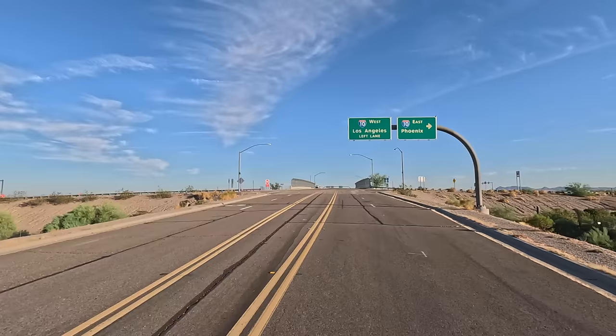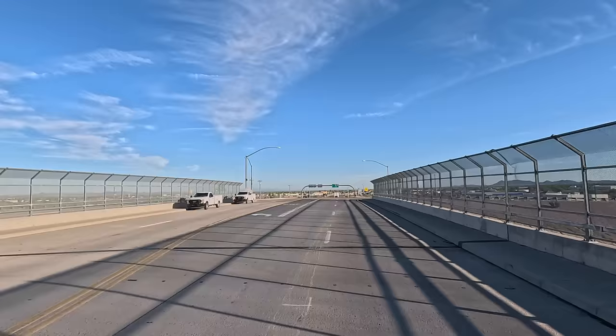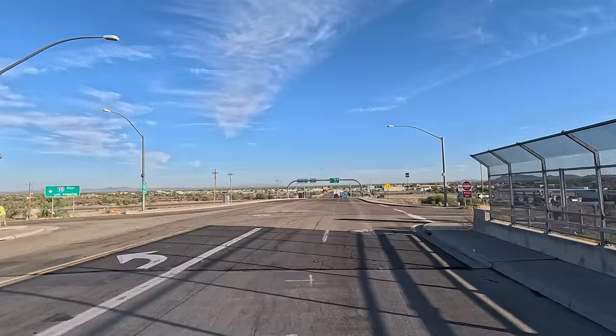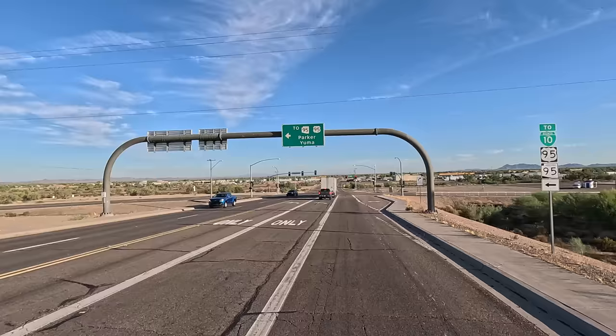I wouldn't be drinking the water out of the ground here though. But there's all kinds of water places you can buy it, filtered water. It'd be okay to bathe in and stuff, but I wouldn't drink it. And that's just me, that's my opinion.